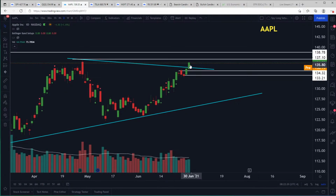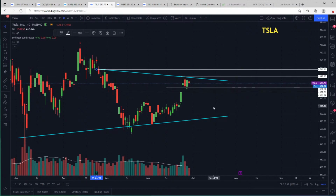Wedge break, we've already got our setup triggered here. So as long as we can hold yesterday's open, or yesterday's close, sorry, and then get that momentum through, I'm happy to enter on a level break of this 137.10. If we struggle a little bit and dilly-dally, then I'm going to want to wait for an extra layer of confirmation above this area before we take a test.